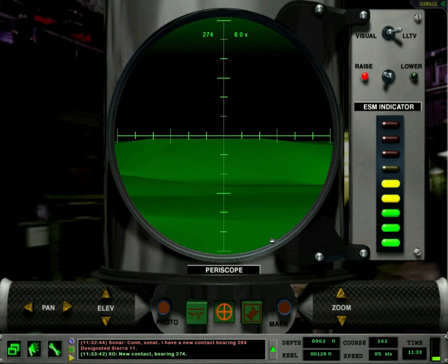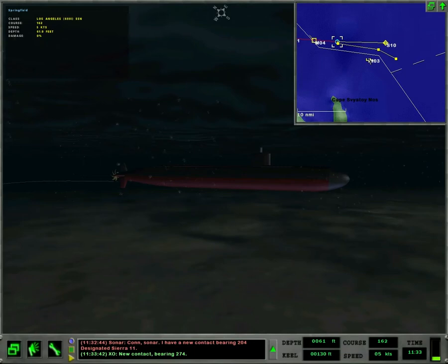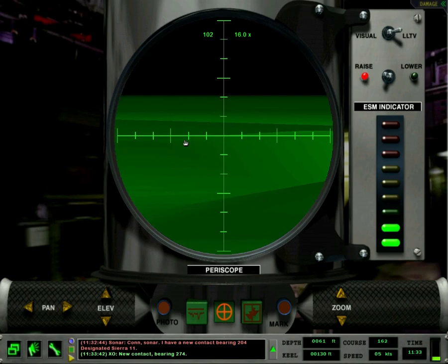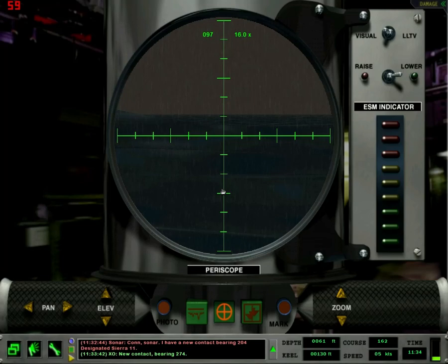2-7-4. What were we talking about over here? 118? Is that what it was? Yeah. 118. Now I'm pretty sure he's submerged. And those other Grishas are too far off. I shouldn't be able to see them. Damn, I'm not seeing shit. Our course is 162.